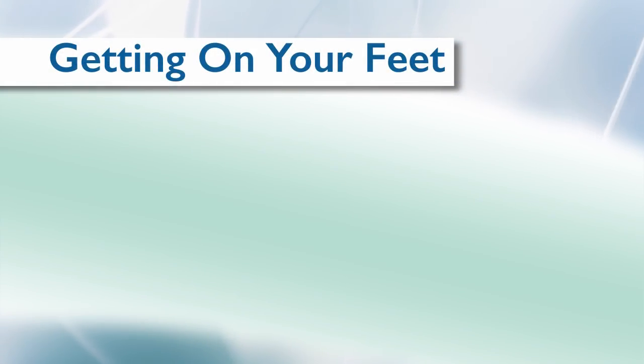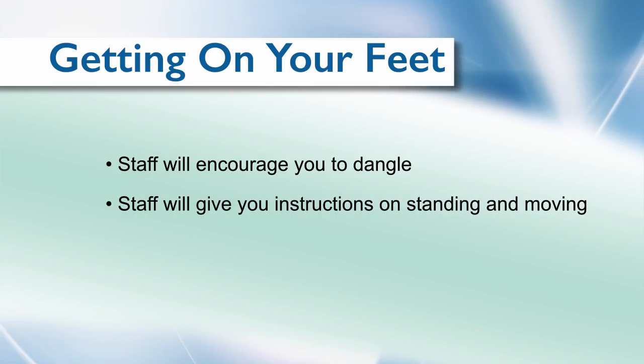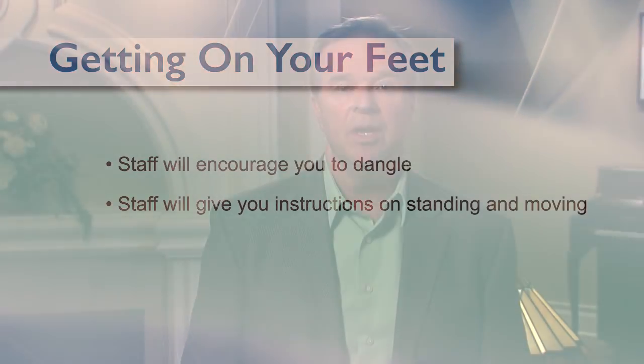After your post-surgical vital signs are completed, staff will encourage you to dangle your feet over the edge of your bed in a sitting position. They'll give you detailed instructions on standing and moving. This process is slow, with resting points during each step to ensure you're strong enough to move further without the risk of falling. The best thing to prevent blood clots is to get up on your feet again and walk.